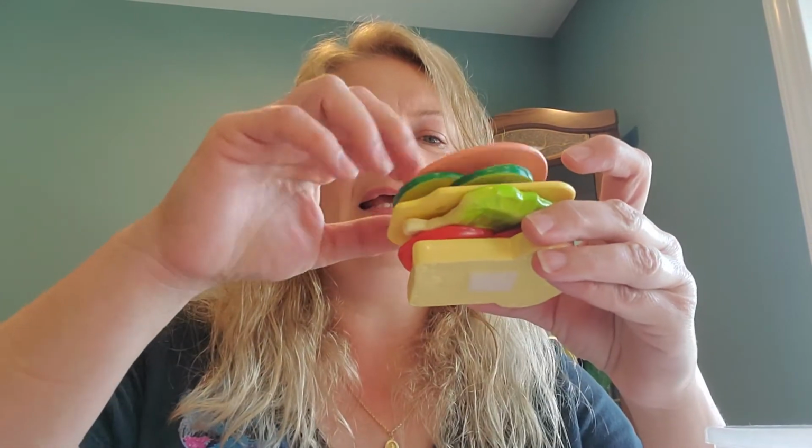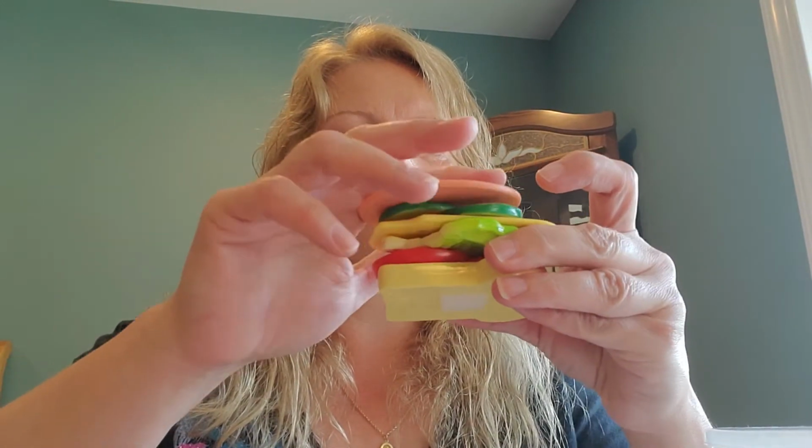Ooh, we're gonna even put more. We could put a pickle on our sandwich. And we could even put a piece of deli meat on it, like ham or bologna or turkey. And then put another piece of bread. Whoa, look at my sandwich. This is a good idea.